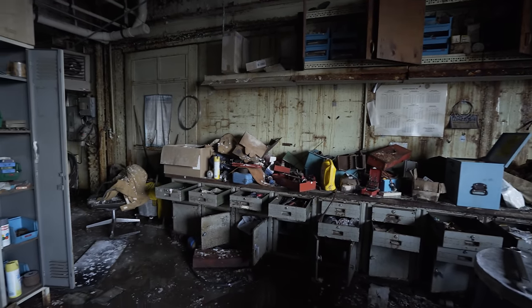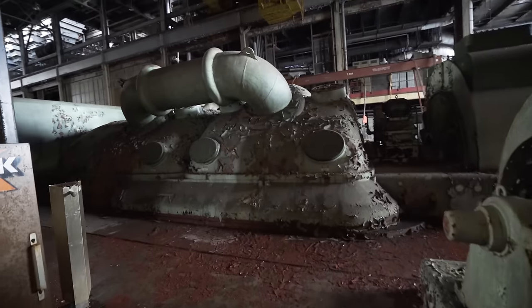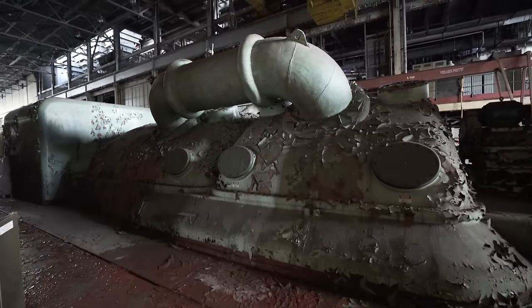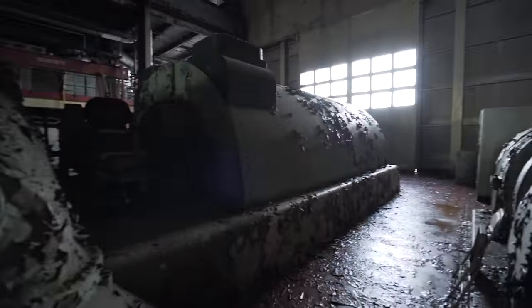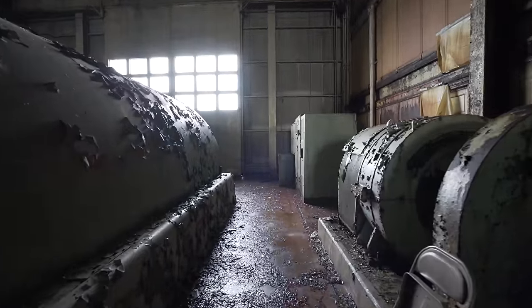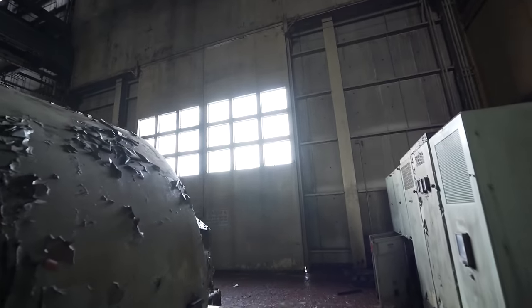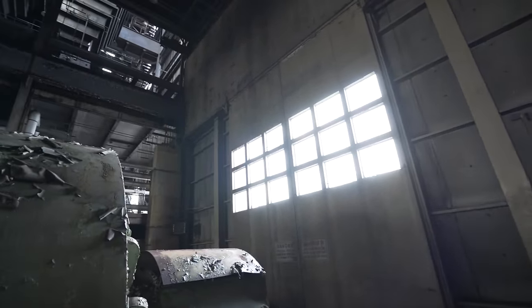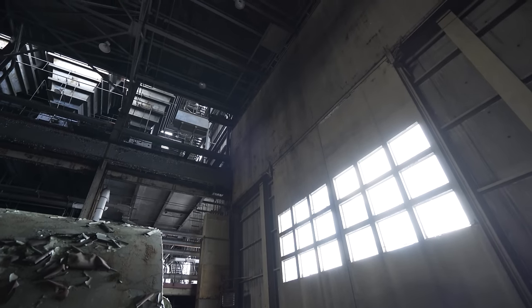Wow. Looks like they would have been able to open these doors. Oh, check it out. They could open these doors, and then there's another gate there they can move to get the crane out. And the crane tracks actually continue. The crane track continues out there, so they could bring the whole crane outside.